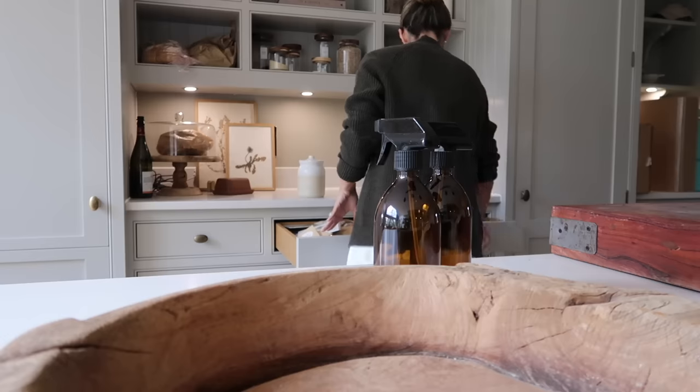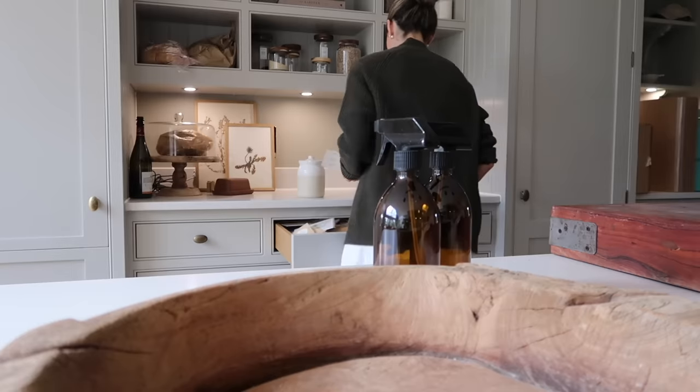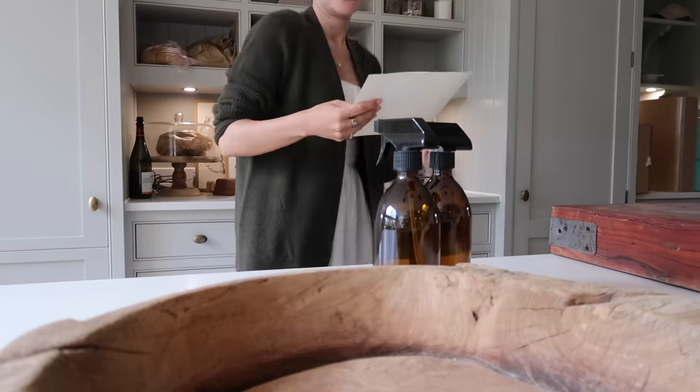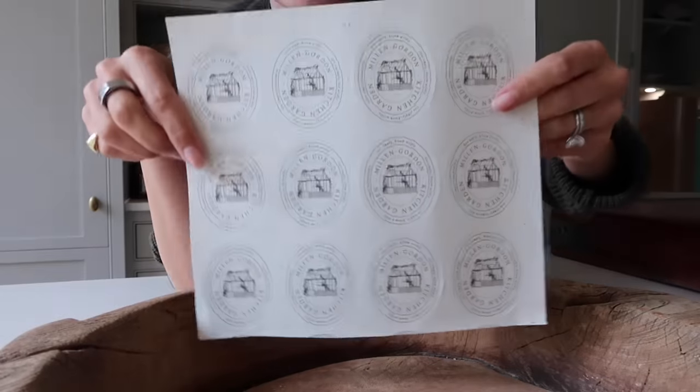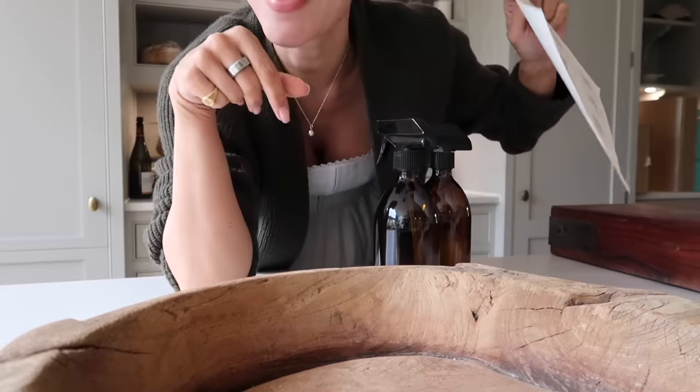Where are my stickers gone? By we, you mean you. Yes. I always say we. Thank you. My little greenhouse. Now, if you don't remember, we had a... Ken's always in the background of my shot.